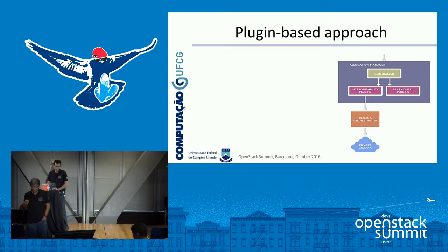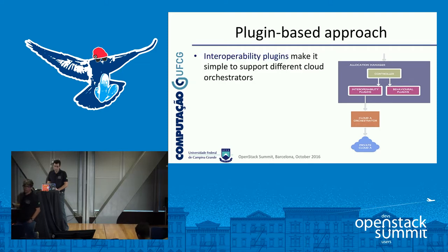Fogball was conceived to be easily extensible. So the architecture is based on plugins, and we have two kinds of plugins. One family of plugins is the interoperability plugins, and it's in charge of allowing Fogball to communicate with the underlying cloud. So if you want to provide Fogball support to a new middleware, what you have to do is to develop the interoperability plugins for that middleware.